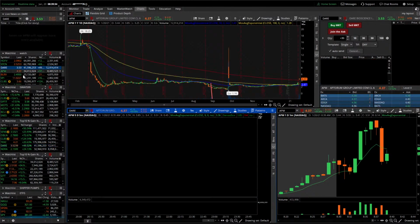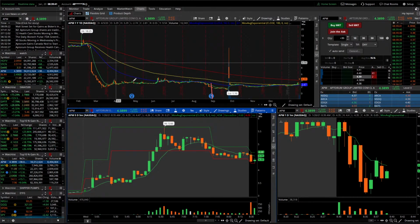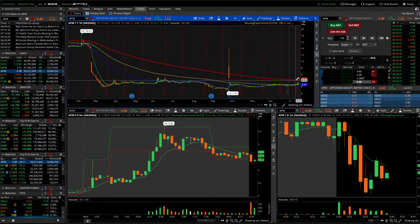Let's see. That's APM, right? Yeah, APM. I want to keep a pretty close eye on this because this chart pattern is a really good chart pattern if this can start getting attention again.